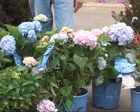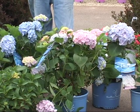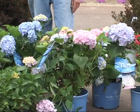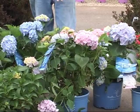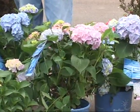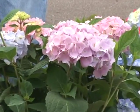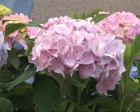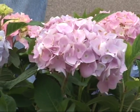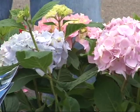And this is the one that you can doctor by adjusting the pH, either adding aluminum sulfate or the Holly-tone to your soil to keep the pH low to get the blue flower, or if you just leave the soil alone, most soil in our area is alkaline, and you will get the pink flower over time. So in the Endless Summer grouping, the Endless Summer was the first one.